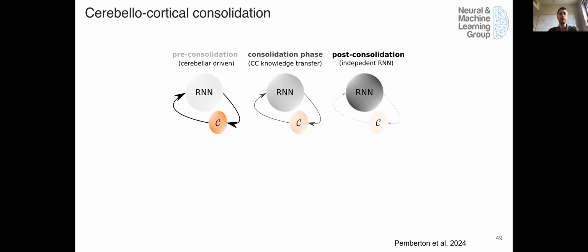Okay. So then what we thought is that the cerebellum has learned, the cortex is relatively stable, but it might still be useful over time to transfer whatever the cerebellum has learned to the cortex. We were very much inspired by ideas from hippocampal-cortical systems consolidation, where you want to gradually transfer information to the RNN and update your model of the world with this new information. So that's a schematic of that process here. Initially, before consolidation, you depend very much on the cerebellum, but as you transfer that information to the RNN, you gradually become more independent of the cerebellum.